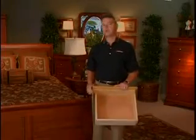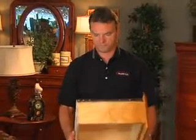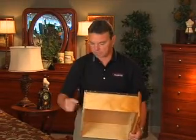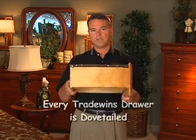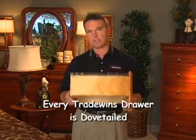Here are some common points of all Tradewinds drawers. Number one, a lot of manufacturers, when they're trying to do something for a price, will simply staple the drawer ends together. They'll do that butt joint I talked about. We do not. We dovetail each and every drawer at Tradewinds. The advantage is it stays square.